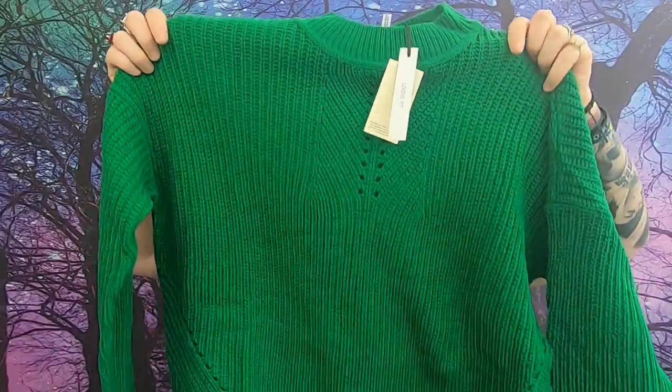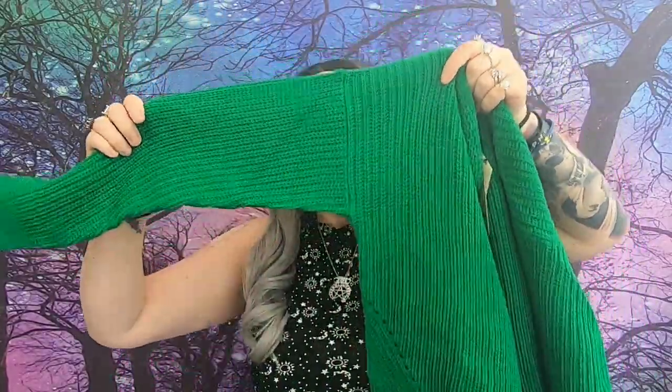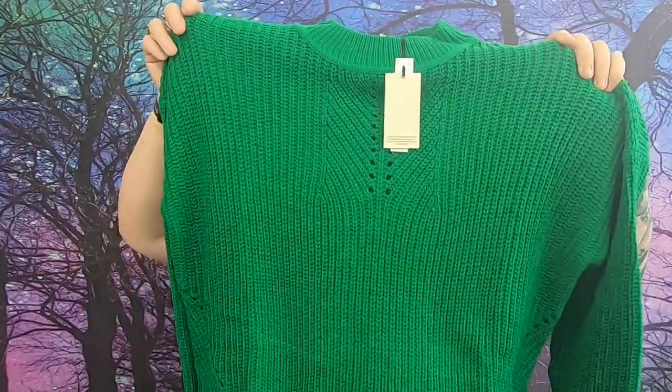So I just thought that this jumper would be nice just to throw on, even with jeans, like my black ripped jeans. Or my jeggings, I don't wear jeans, by the way. My black jeggings or my black ripped jeggings, or just some leggings, anything like that. Or you could wear some trousers with it. But I just seen this and it was super cheap and I thought, I'm having that.